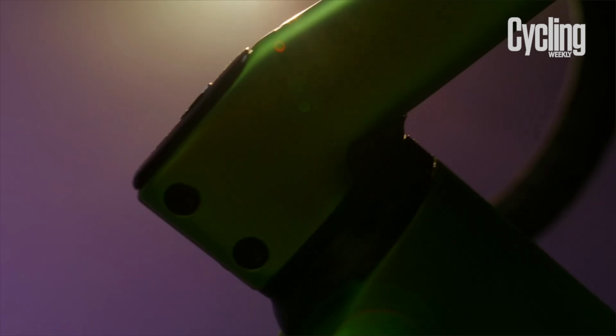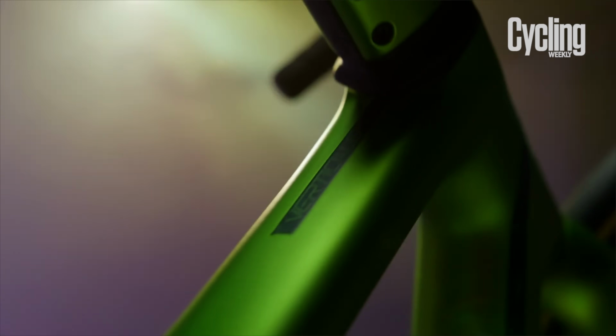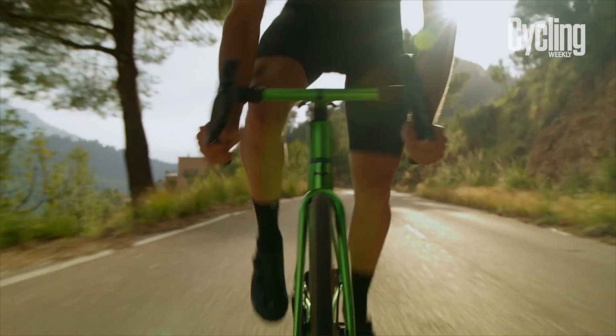Trek aren't the only ones that have been busy getting a huge model out in time for the Tour, as Wilier has launched the new Verticale SLR, which, you guessed it, it says is its lightest bike ever, and which replaces the Zero SLR model. There are a lot of facts and figures to go through, much like the Madone, so I've tried to boil it all down into the key things which I think are most interesting.